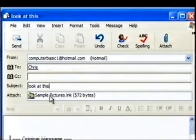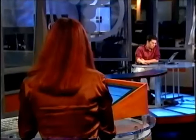Now, I'm going to send this to Chris with my reply. And then I hit send. So there it goes. Wow. I already got it, too. That was quick. Now, sometimes you may not get your email immediately. It can take a few minutes for it to find its way to your ISP's mail server. So I'll check my inbox again.